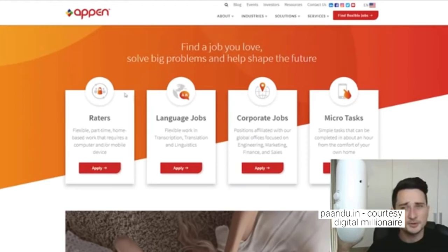They also have another job on here, guys, in the rater category. It's going to be a social media evaluator. It's a little bit different. You're just going to be evaluating social media platforms. So you're going to need to have an excellent knowledge of all the major social media platforms, Facebook, Instagram, Twitter.